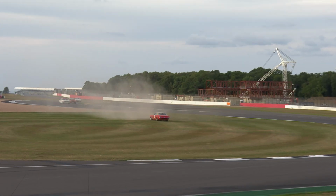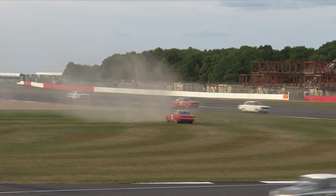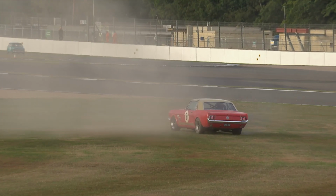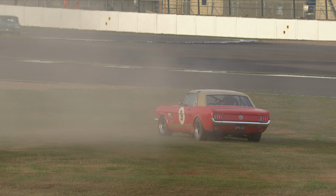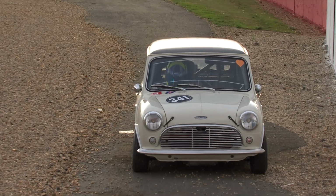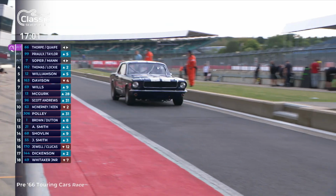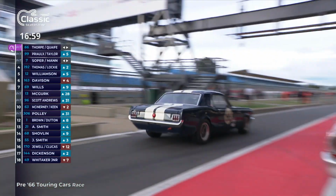I would suggest that's Craig Davis. Yeah. Yes, it is, number 9, Craig Davis. So he's had a big moment there. He's driving solo. He was in 3rd place. So that is Tom Bell and Joe Ferguson's car, 65 Mini Cooper S. We are in the pit window now.